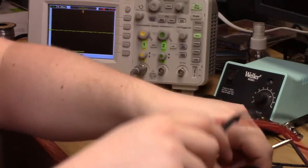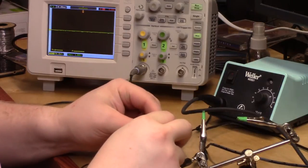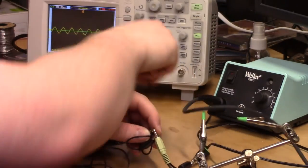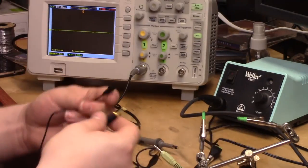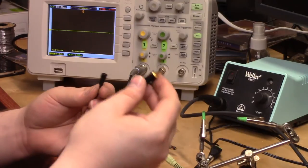Let's try another one. Okay, let's clip back on here. Anything? Oh, what's that? Oh, that's 60 hertz, isn't it? For a sanity check, I'm gonna run over and plug this into my sound card and see if it works on there.